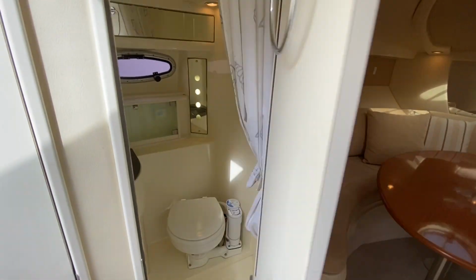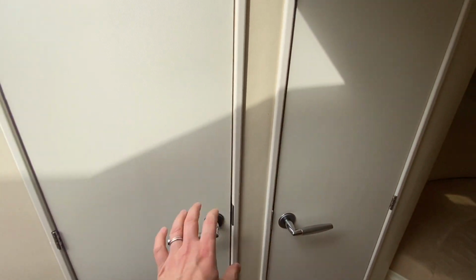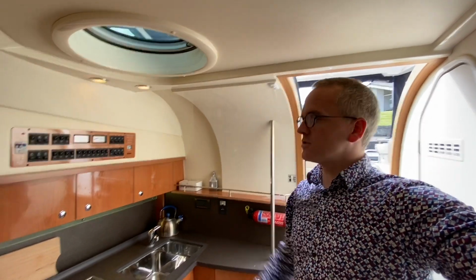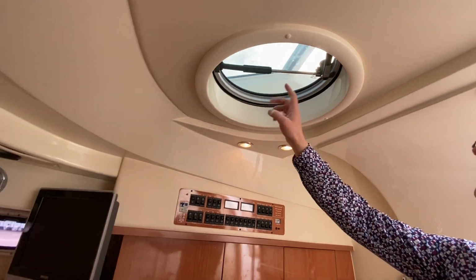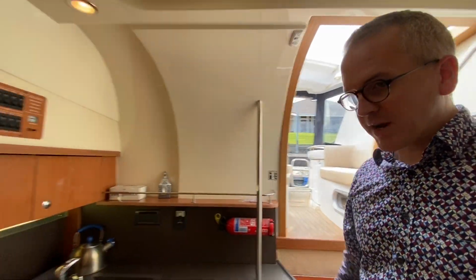Beautiful condition. We've got toilet and shower compartment here on the port side, and separate access into the aft cabin here behind the stairs. So we'll take a look at those in a wee second. But really nice cabin, loads of headroom down here. I'm about 5'10". I've got probably 3 inches or maybe more above my head. You've got this little opening deck hatch up here as well, so you can get a bit of natural light and ventilation. You get loads of portholes, 4 portholes in here, and plenty of space to move around.